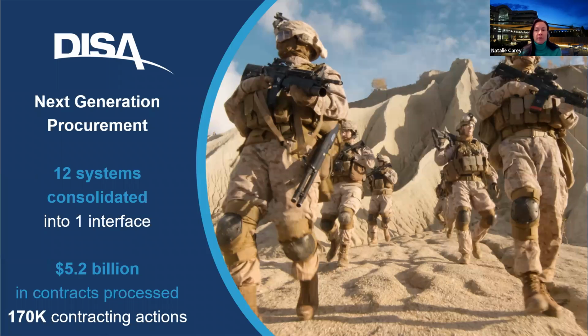DISA consolidated 12 procurement systems into one and now provides end-to-end automated procurement services to the DoD. This system sits in Appian's IL5 managed cloud service, Appian Government Cloud. DISA has been a customer of Appian for a long time, many years, especially for acquisition. They have been tasked with buying telecommunication services for all of DoD. So it's an extraordinarily complex and unique acquisition process. And DISA determined that there was not a COTS acquisition product that could meet their needs. So they turned to Appian to help them automate the end-to-end process of buying telecom services.